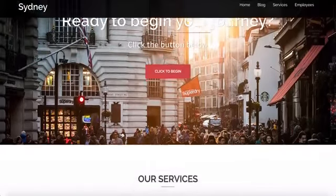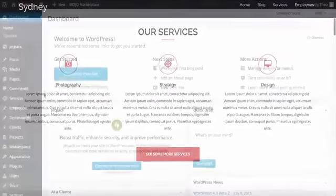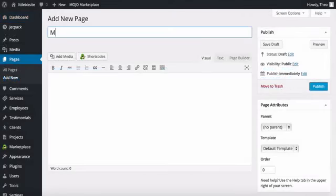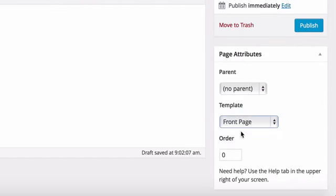First of all, we need to set up our front page so it's a static page and not a blog page. To do this, go to Pages and Add New. You can name this page anything you want, something like My Front Page is fine. Change the Pages template to Front Page here and Publish.